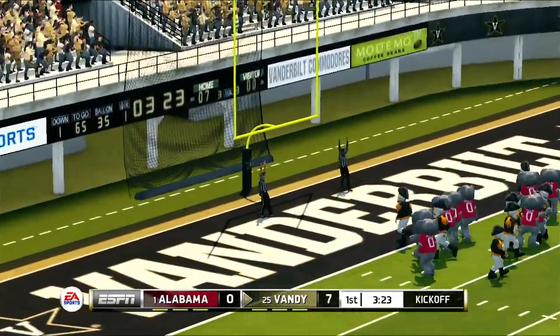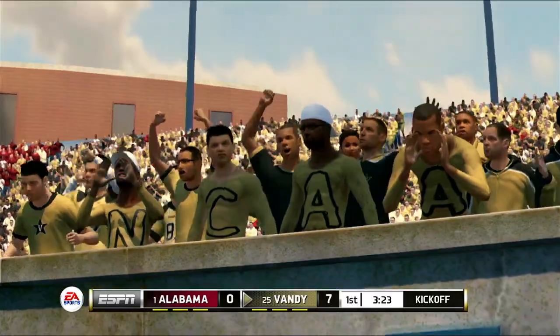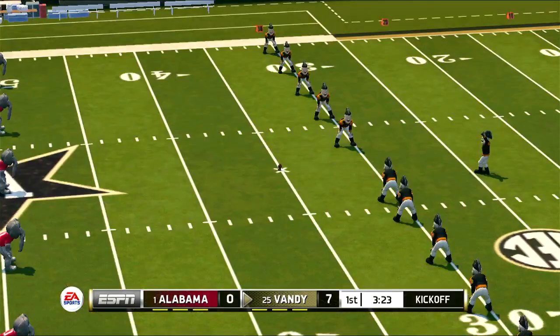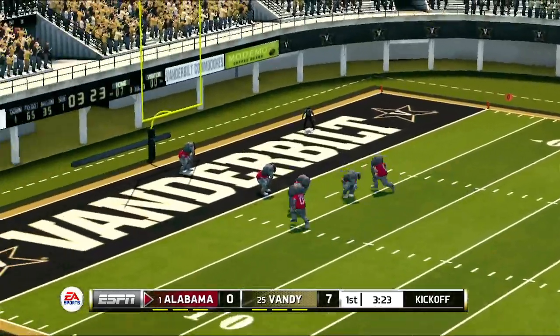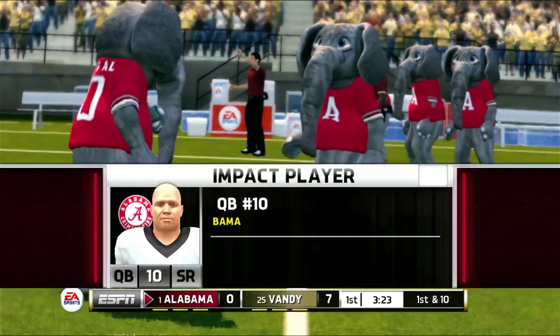He splits the uprights with the extra point. A seven-play, 76-yard drive, and they add 7 points to the scoreboard. So the score now, 7-0. Looks like they're ready for the kick. He just drills this one. And it goes into the end zone, down for a touchback.